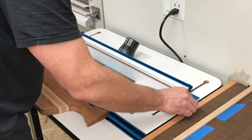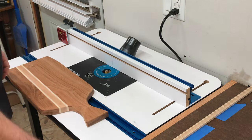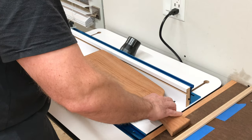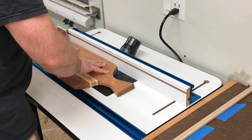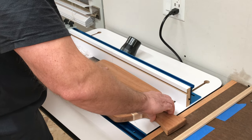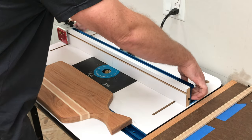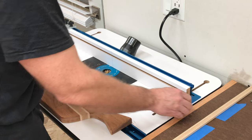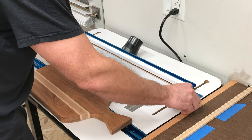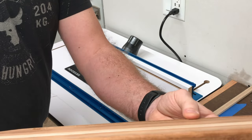I made horizontal passes and overlapped them incrementally across the top surface of the board. See what I'm doing there? Just enough of a dish so the round things don't roll off.